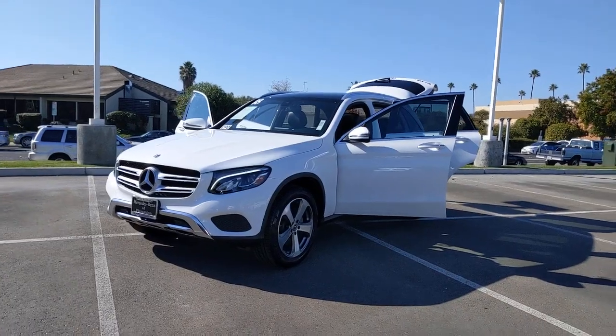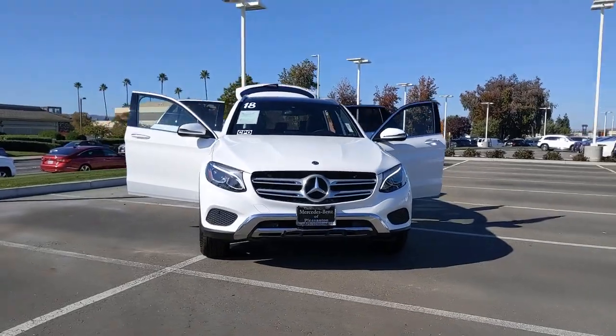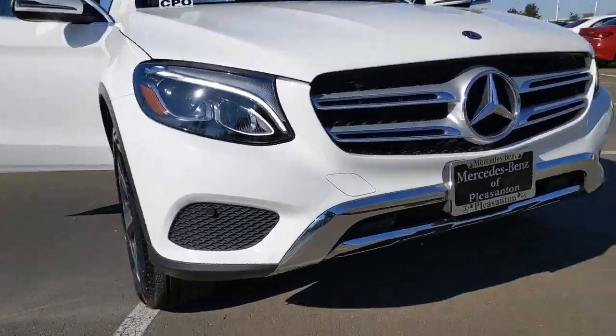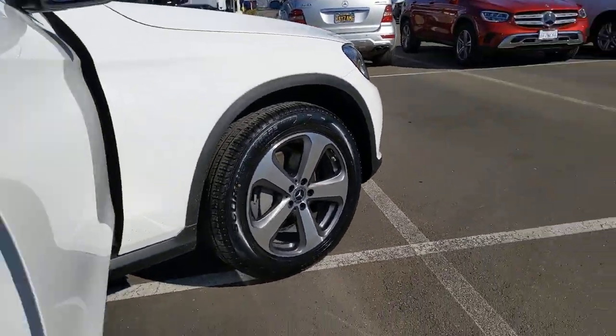Get acquainted with the 2018 Mercedes-Benz GLC. This vehicle still has fewer than 45,000 miles on the clock, so it won't last long. Here's a sensuously styled GLC 300 that's ready to infuse your driving life with luxury and capability.